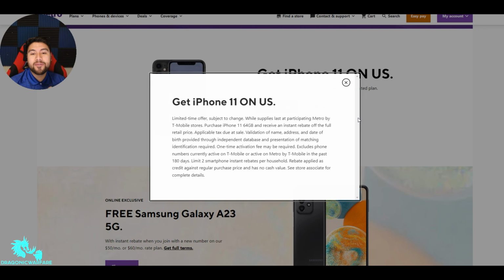Purchase iPhone 11 64 gig and receive an instant rebate off the full retail price. I believe this phone retails for $499. You will be able to get it for free with an instant rebate. No mail-in rebate required. They just give it to you right in the store. Applicable taxes due at sale.